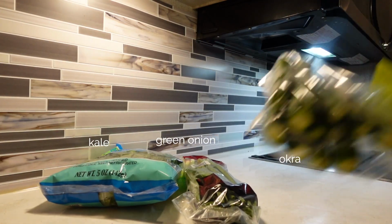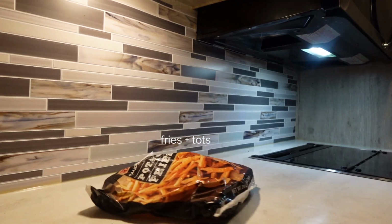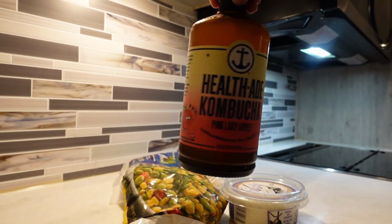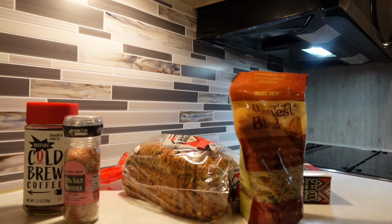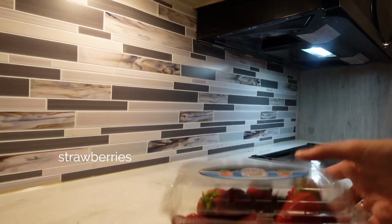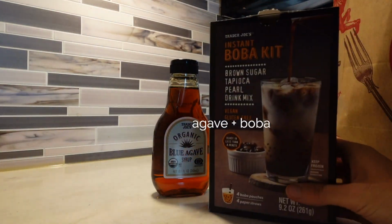Okay, so midway through my Trader Joe's haul, I was like, let's switch it up. Let's make this fun. Let's make the content more interesting. So I decided to violently, question mark, throw all my groceries on the countertop where you can't even see what I got. Just know, I pretty much bought out the entire Trader Joe's produce section. Every fruit, every vegetable on my Healthy Girl shiz.